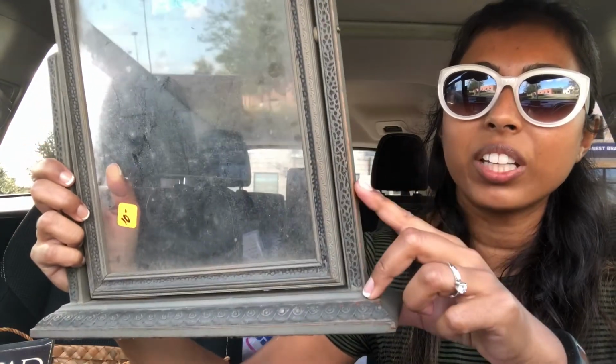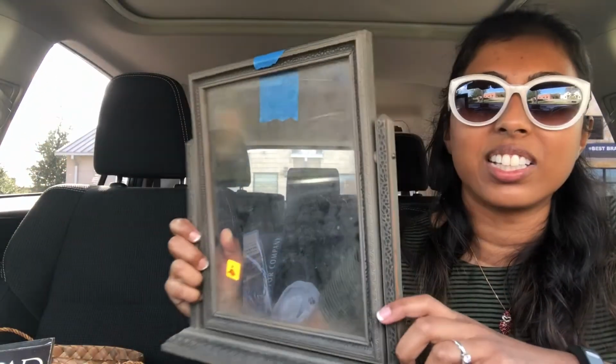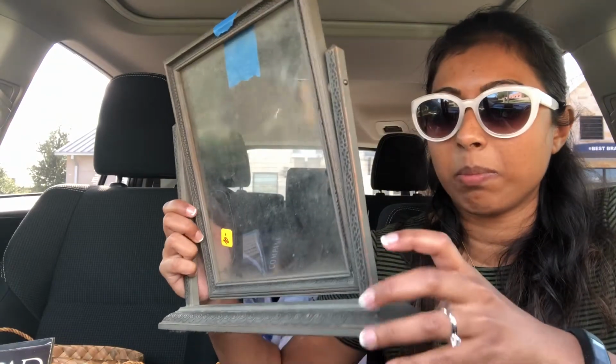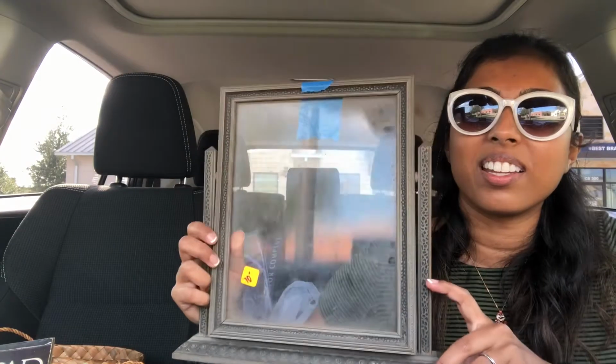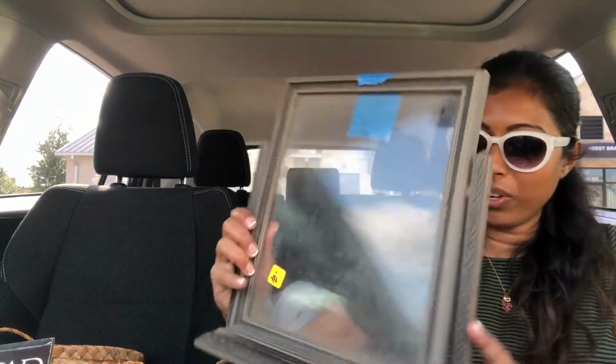It has some really cool detailing. Obviously it needs to be cleaned. It's really dirty and dusty, but it's a wooden frame with a glass back, and it kind of swivels back and forth. So I thought that was a really good find for $5.